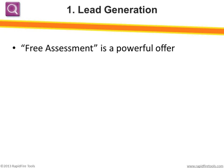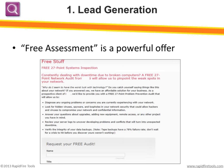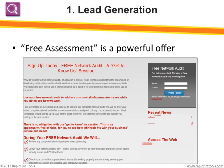Let me ask you, have you ever Googled your competition? One of the things you'll notice is that a lot of them offer free network audits or free network assessments. And how obvious. And if you think about it, is there a better way to entice a prospect? You're going to offer them a free, valuable service, while at the same time, you get a chance to look under the hood and see what's wrong in that network.